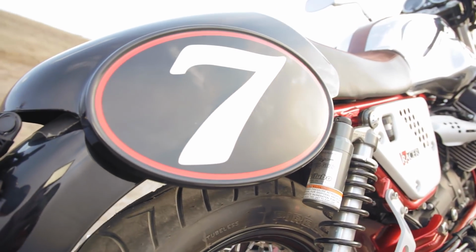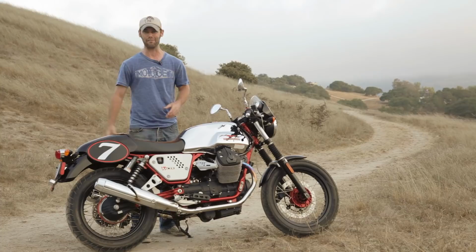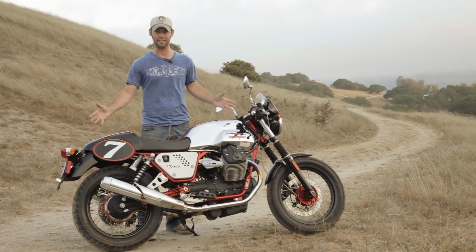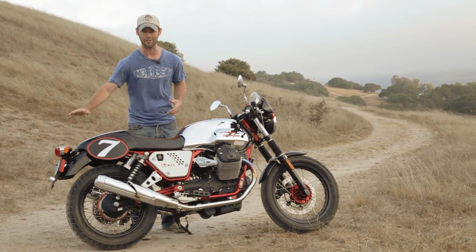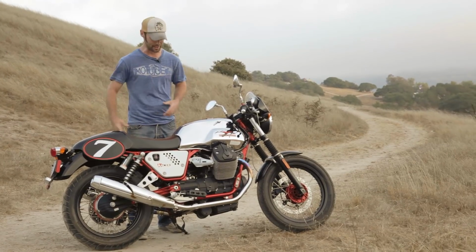You've got a seat hump at the back, great looking motorcycle, a number plate there at the back, really setting this bike apart. Looks very different, easy to remove, so you've got a nice passenger seat under there, but if you're a single rider, this looks fantastic.